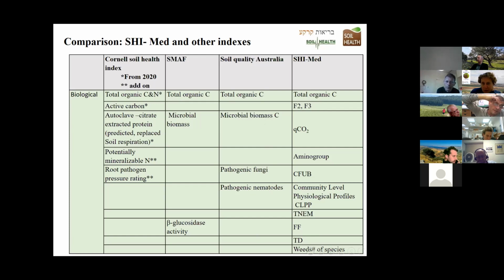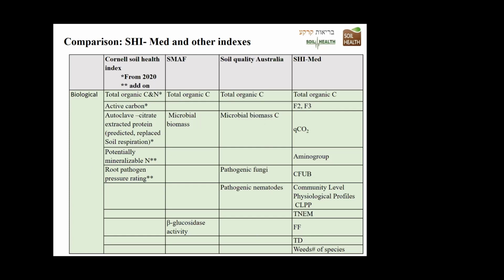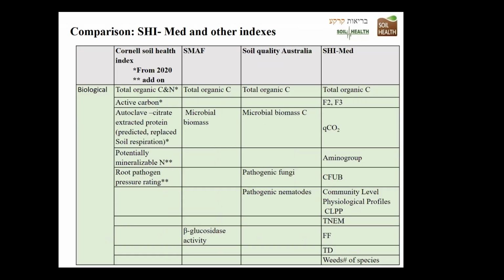I think we are new with the weed number of species in the index. If we look at land degradation, we definitely know that there are fields that are highly affected by weeds, and usually the number of species is reduced, and we usually find tough, invasive weeds that control or are dominant in the fields. Definitely it's an important agricultural aspect.